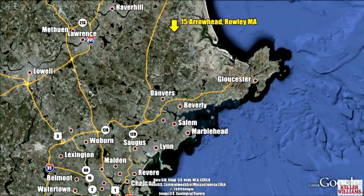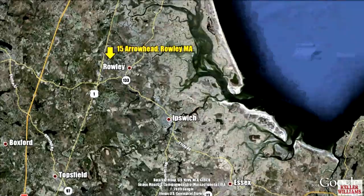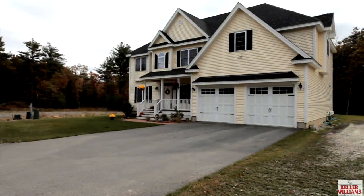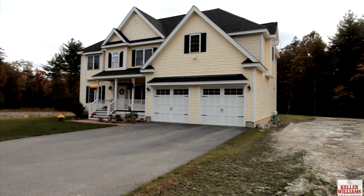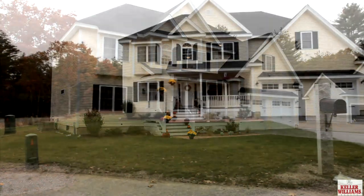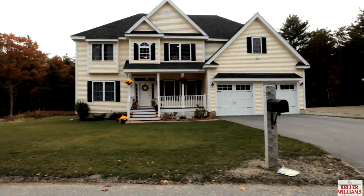40 minutes north of Boston, conveniently located off Routes 95 and 1, is Rowley, an historic village founded in 1639 and graced with antique shops, the famous Agawam Diner, and convenient commuter rail access to Boston. An enviable location, it's also super convenient to Newburyport and Plum Island, as well as New Hampshire, Maine, and the Lakes region. Your search is over.